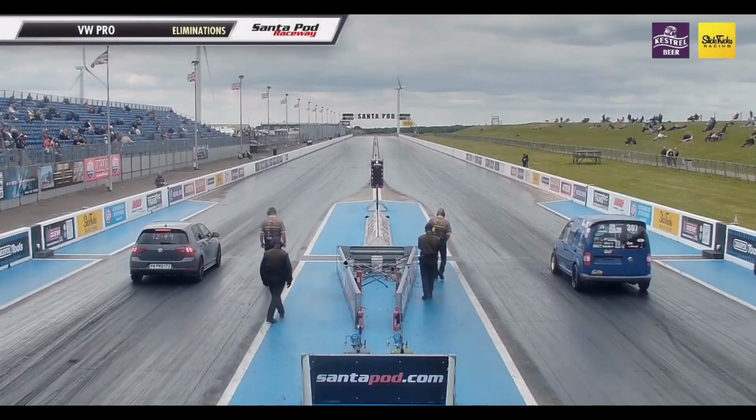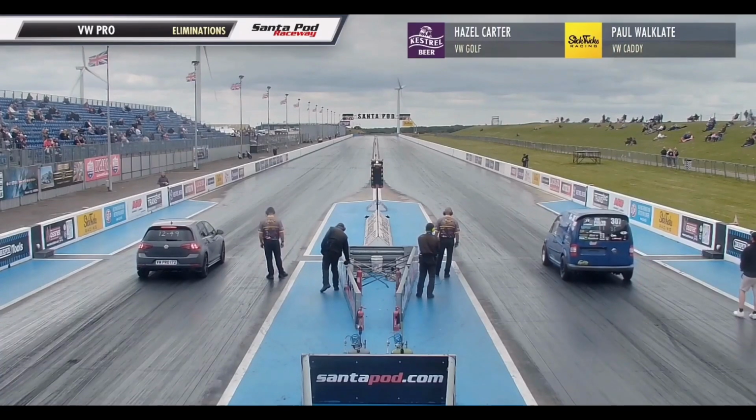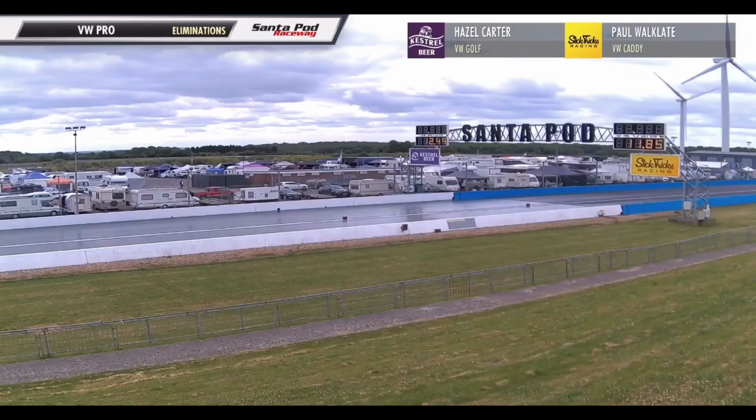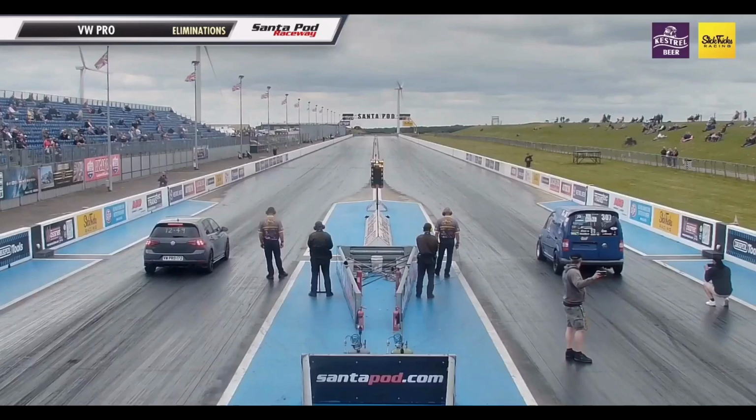Hazel Carter in the Kestrel lane, 12:49. Very, very quick. That standard looking Golf, taking on Paul Walkyate, back to Darling Racing.